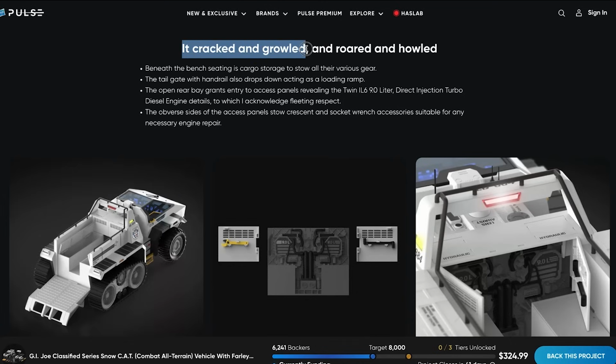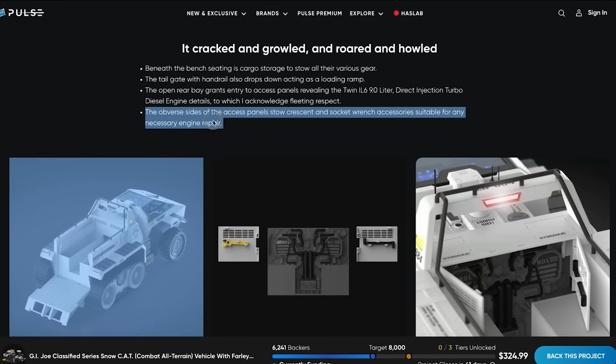It cracked and growled, roared and howled. Beneath the bench seating is cargo storage to stow all the various gear. The tailgate with handrail also drops down, acting as a loading ramp. The open rear bay grants entry to access panels revealing the twin LIL 690-liter direct injection turbo diesel engine detail, to which I acknowledge fleeting respect. The obverse sides of the access panels stow crescent and socket wrench accessories suitable for any necessary engine repair.